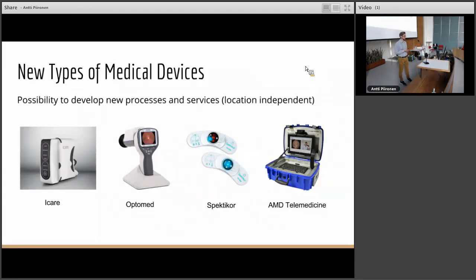There are also different kinds of new devices coming from the medical sector that are, for example, smaller and cheaper. These are a couple of examples for blood pressure, fundus monitoring, ECG that are available today. So these new devices give the possibility to develop new kinds of services. Because they are not location dependent, you can take these devices anywhere. That helps to develop different kinds of solutions that can be used not only in hospitals.